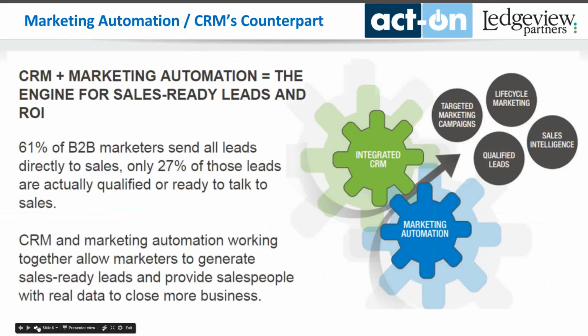A strong complement. Statistics, factoids or otherwise: 61% of business-to-business marketers send all leads directly to sales, but only 27% of those are actually qualified or ready to talk to a sales pro. CRM and marketing automation working together allows marketers to generate sales-ready leads and provide salespeople with real-time data to close more business.